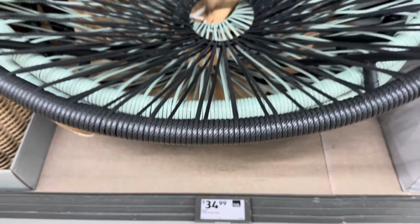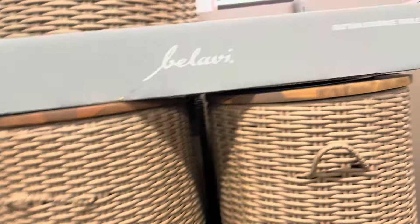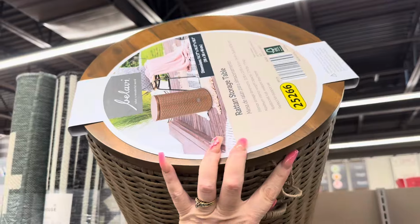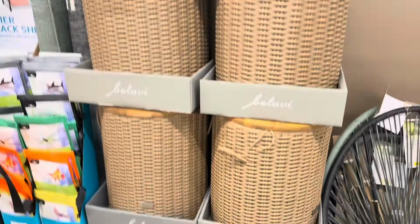$34.99. They have this patio string chair. This is what it looks like when you put the legs on it. They have black or green. These are really nice for $24.99. This is a rattan storage table. These are perfect to use outside. Matter of fact, we use one to keep towels in outside. These are really nice for $24.99.